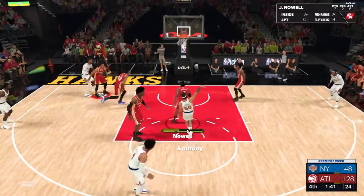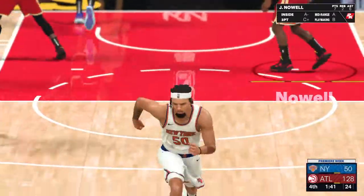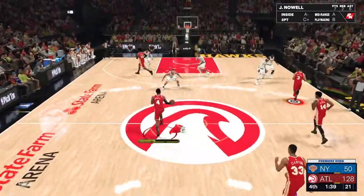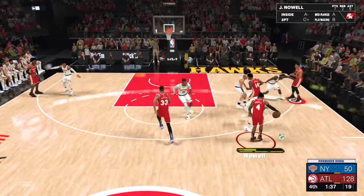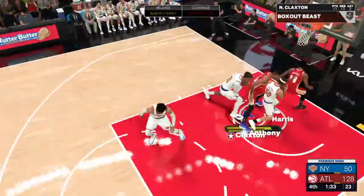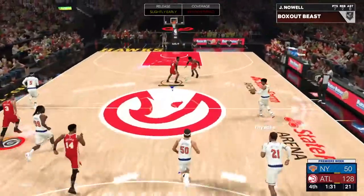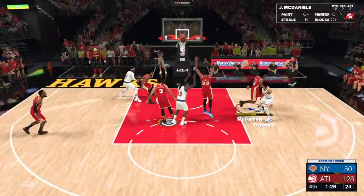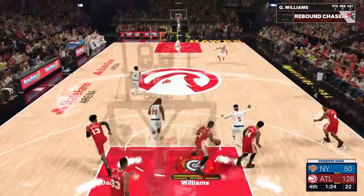Claxton's checked in. Ooh, took him no time at all to get that one. They have really been in control of this one. You don't want to get complacent here. Harris. Anthony grabs the board. Everything right except the finish. Have to keep focused all the way through the play. It's safe to say they have dominated this game.